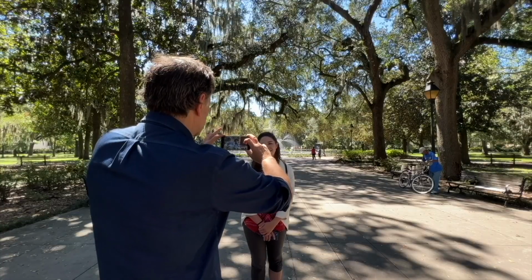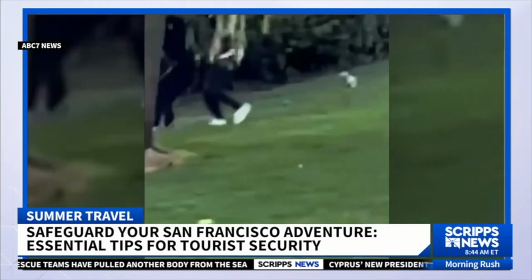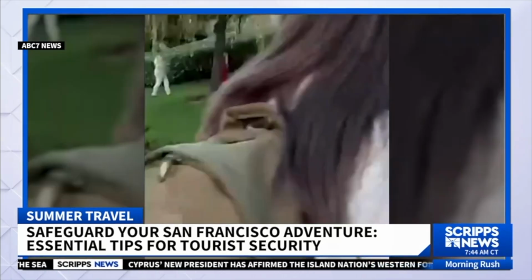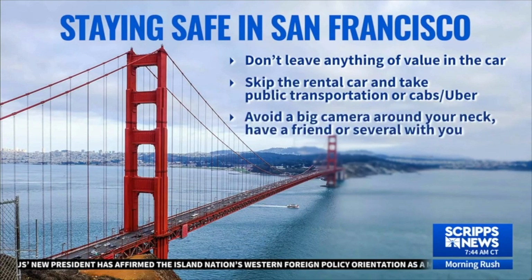There's another really good reason for why I switched to the iPhone for travel photography. Some of you may have heard it before. Those of you who haven't know where I'm going with this. I'm out shooting in San Francisco. I'm addressing the camera. I'm telling the camera what a great time I'm having in San Francisco, what a great place it is to shoot. And somebody steals my camera and tripod and microphones all within about 2 to 3 seconds, throws it in the car, drives away, and there goes $6,500 worth of gear.